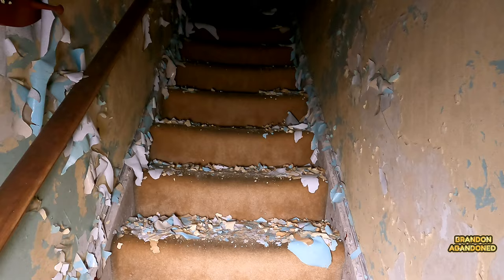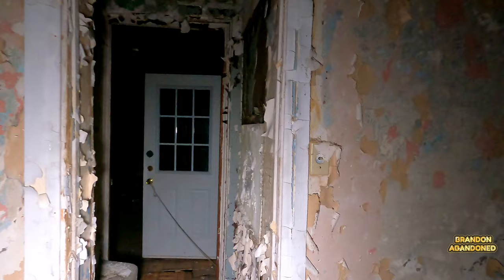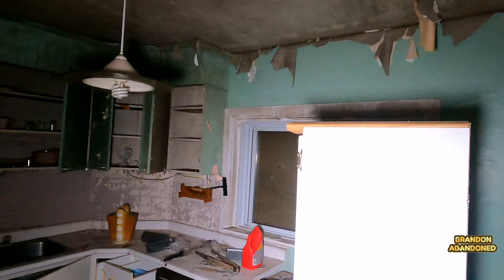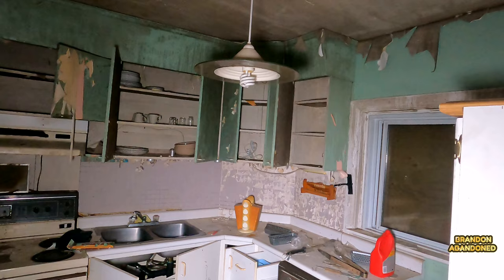What do you think? Should we take these stairs? No. Let's take these cool curved ones. Check out the upstairs. I just wanted to point out the cool faded green and the faded kind of purple. This old style light. It almost looks like, say, the video game Fallout.